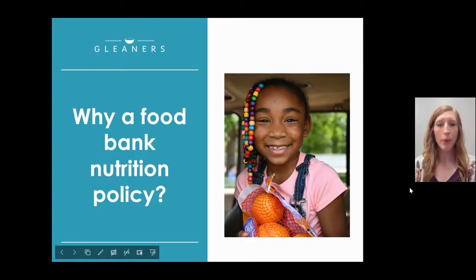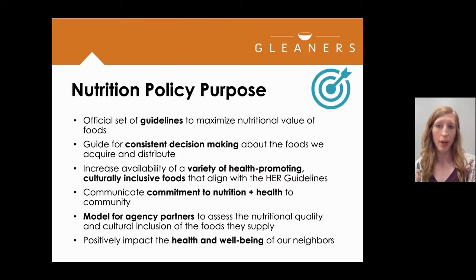So let's start by talking about why a food bank such as Gleaners would implement a nutrition policy. Well, let's look at the purpose of a nutrition policy. The purpose really is to serve as an official set of guidelines to maximize the nutritional value of the foods that we're procuring and distributing. It serves as a guide for consistent decision-making among staff members about the foods we acquire and distribute.